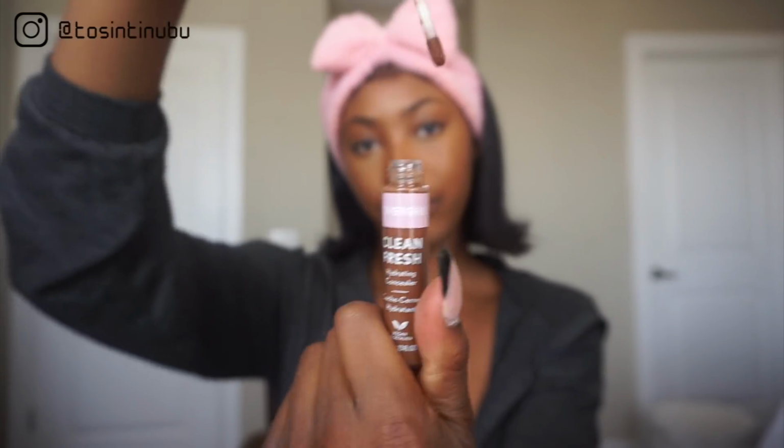So y'all, to contour my face, I'm going to use this CoverGirl Clean Fresh Hydrating Concealer. Someone recommended this to me on my last drugstore video, and I was like, let me try this out. And it's actually really good. I like the color. I feel like it was perfect for my skin tone. So yeah, you guys should definitely give this concealer a try.